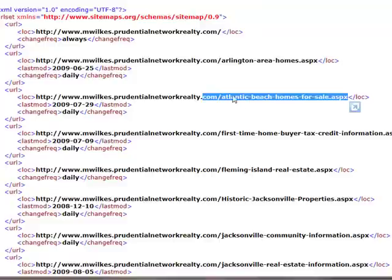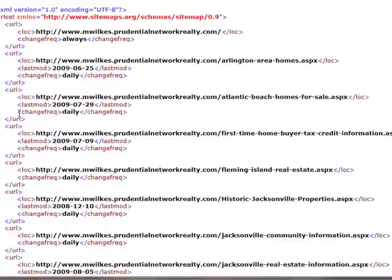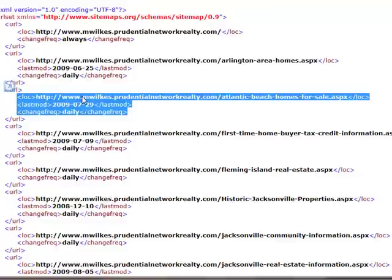For example, when someone types in on a Google search Atlantic Beach homes for sale, then this page is going to show up on the search results page. Now you'll see this piece here, and this is interesting to know. On the frequency, this tells the web crawlers how often this page is updated. Daily is a great thing. This tells the search engines that I have fresh content every day on this particular page. This page was developed specifically from a saved search page. And again, we'll talk about building a saved search page in the next installment of Monday Marketing Madness.